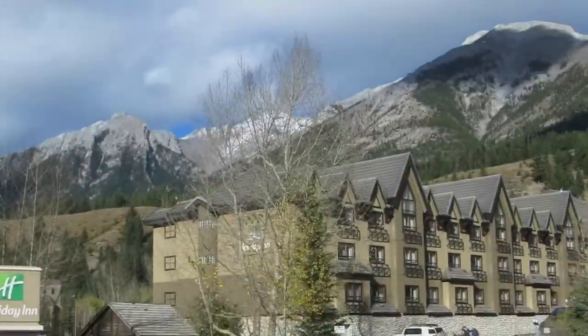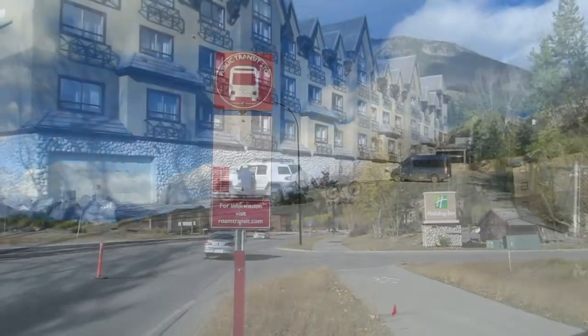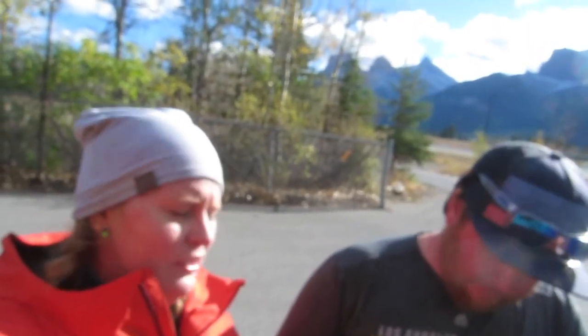So here at the Holiday Inn is where we caught the bus. So we made it back to the FJ here. We were not too long on the road, less than an hour for sure. If it was sunny and warm, it'd be excellent. You know, we're lucky we had our layers here.